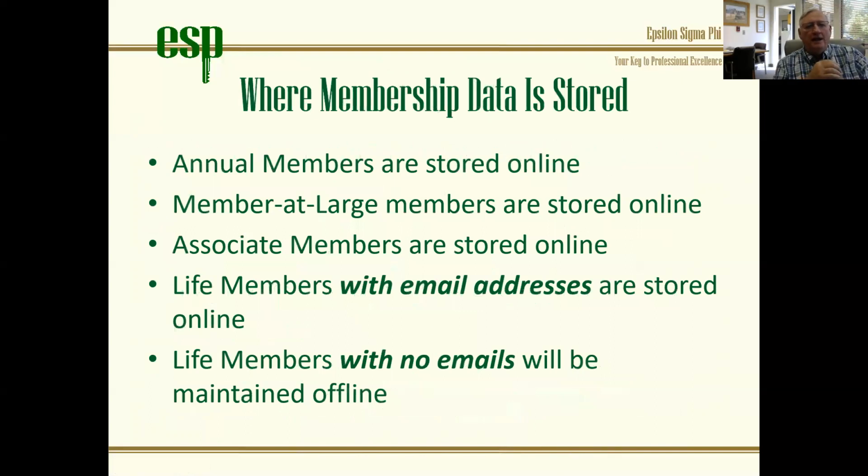So, where the membership data is stored. Annual members are stored online. Our member at large members are online. Associate members are online. Life members with email addresses are stored online. We are going to continue to maintain hard copies of life members with no emails, and those will be done like we have in our Access database.